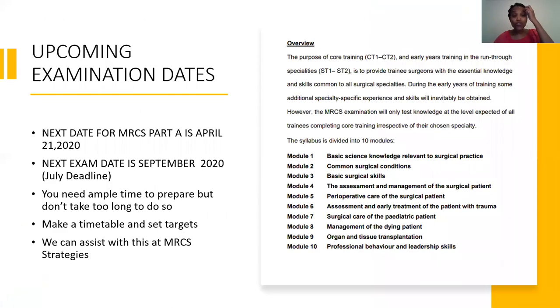If you look at what you really need to know for this exam, then you might be a little bit more serious. People think it's just doing questions. No, there are actually 10 modules that are assessed in MRCS 1. So the syllabus is divided into 10 modules. Module 1, basic science knowledge relevant to surgical practice. You can say, okay, I have 5 months, I'll do 2 modules a month.